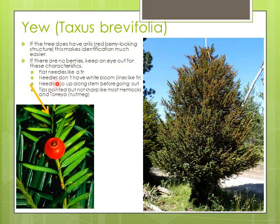some other characteristics of the yew are that they have flat needles like a fir. The needles don't have white bloom, so they don't have those white lines on them. They have somewhat yellowish lines, but not obviously white lines like a fir. And the needles go up along the stem before going out. So the needles kind of go up like this and then go out. And the tips are pointed but not sharp like most of the hemlocks and the nutmeg, Torreya. So needles are pointed but not so pointy that they will be needle sharp at the end.